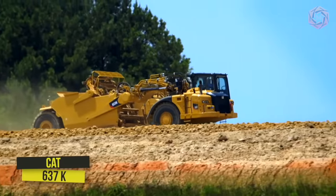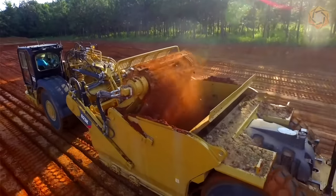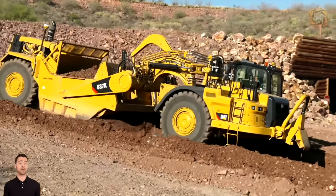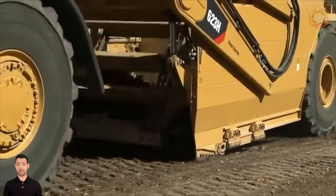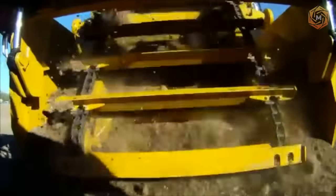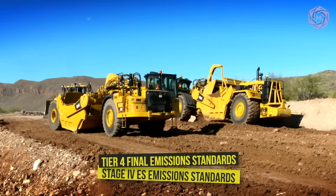The CAT Model 637K Wheeled Scraper Tractor is designed to meet the challenges faced by operators around the world. Its ruggedness and durability make it work in the toughest conditions and materials you can find. The engine of this marvelous machine is fully compliant with all Tier 4 final emission standards and Stage 4 emission standards.